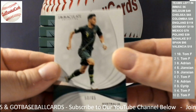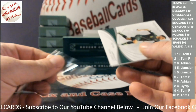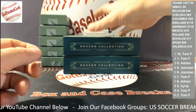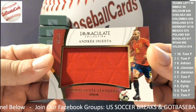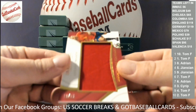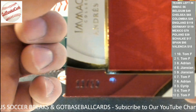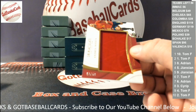All right, first up, Tommy Yurick for Australia, 50 of 65. Australia on the board first. Ooh, haven't seen that one too often. How about Andres Iniesta? We're going to Spain in the random. Come on. 13 of 50. It's going to Adrian.